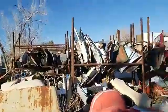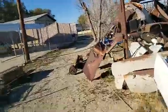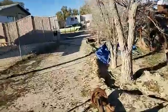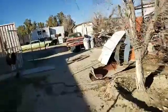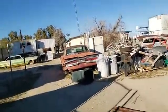All right, so let's go out to the rest of the yard. His museum and property covers 5 acres. So there's quite a bit of room. And there's no end to different cars to pick from out here.